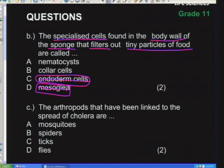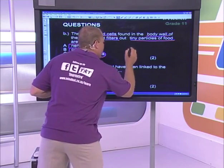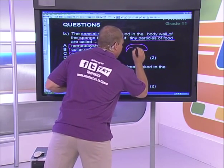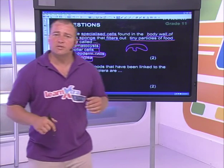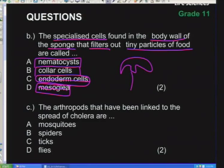Then we've got two more cells. These are the big words: collar cells and nematocytes. Nematocytes, I'm going to tell you now, because you're going to have to learn this. You know that thing called a jellyfish, and it has tentacles coming down off it with stinging cells on them? Those are your nematocytes.